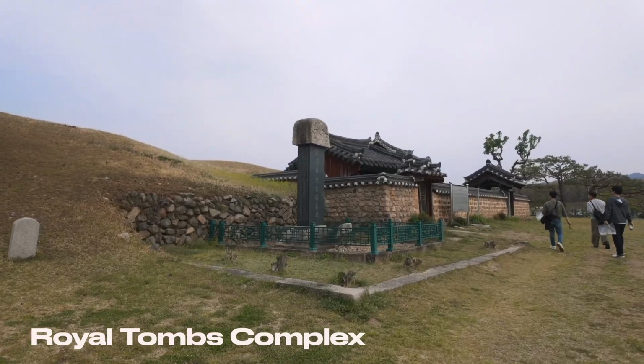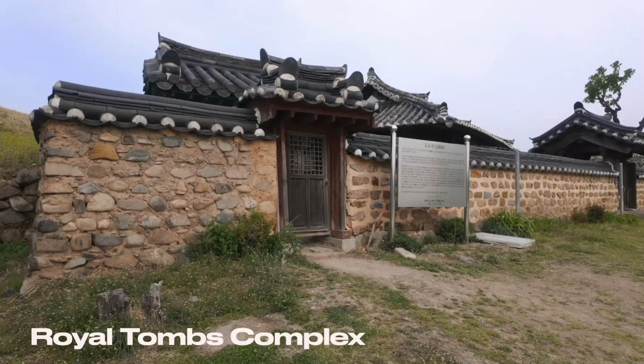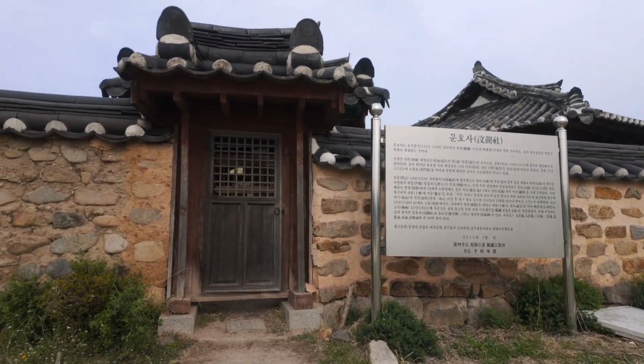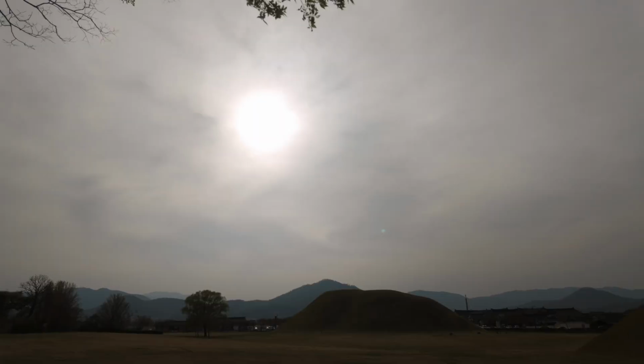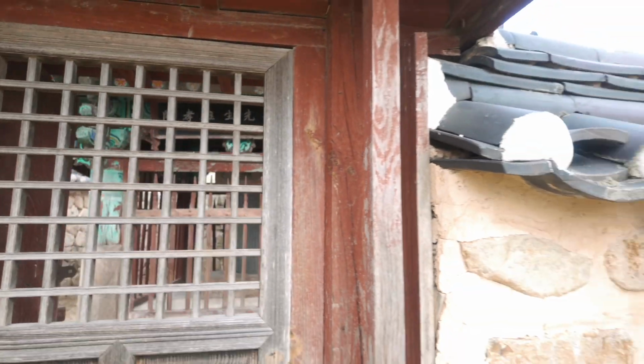After a local lunch, which totally powers us up, we hit the Royal Tombs complex. It's like a giant outdoor museum, but with way more grass and fewer don't-touch signs. Walking around, we spy tombs, tulips and trees doing their best cherry blossom impression. It's peaceful enough to make you whisper.